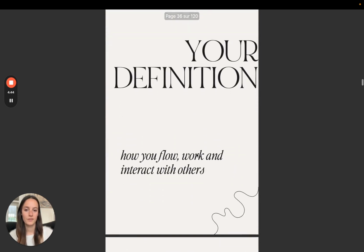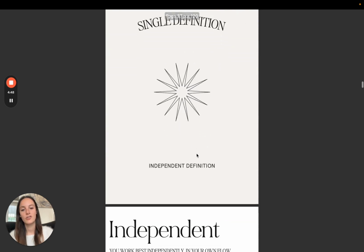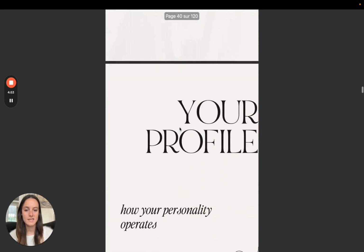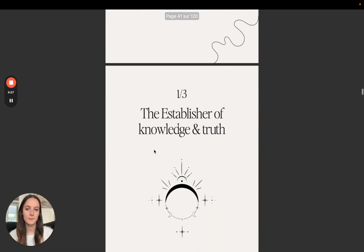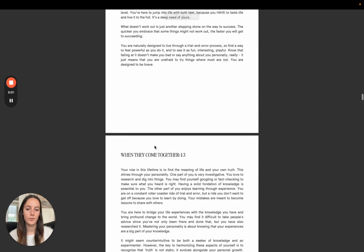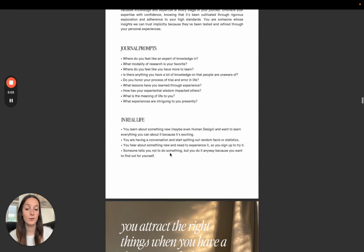Again, quotes, your definition, so how you flow, you work, and you interact with others. She is single, meaning independent. Again, what it means. Your profile, so how your personality operates. A lot of pages on this, of what it means. Some journal prompts again in real life.